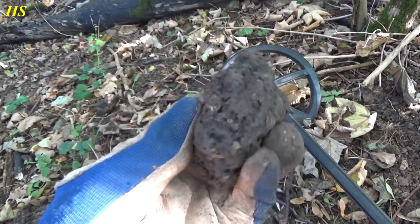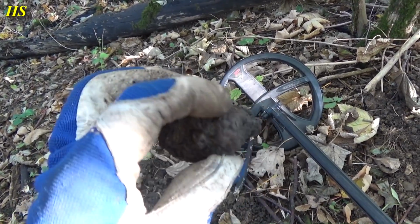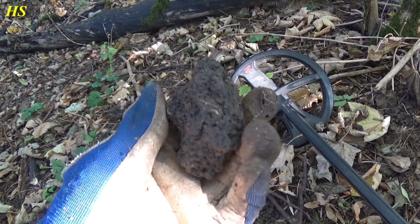Looks like a rock. It's very light. It's actually a coal. They give a great signal. This is definitely also from the Second World War for the stoves and to heat up the bunkers. So yeah, that's a pretty interesting find.